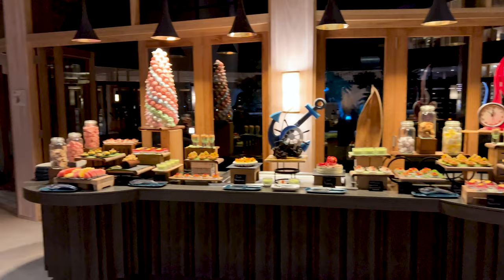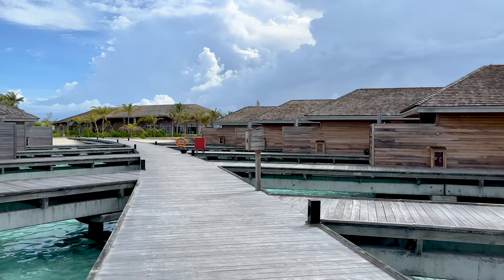Another day at the Kagi Maldives Resort, and today we will take you snorkeling. We'll show you which fishes you can see around the resort.